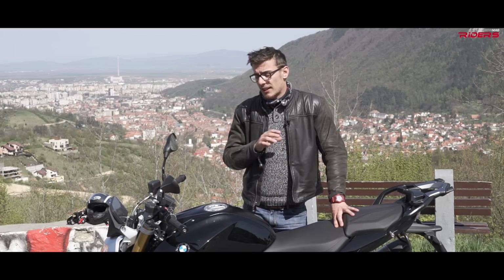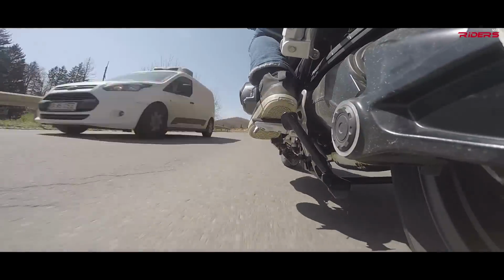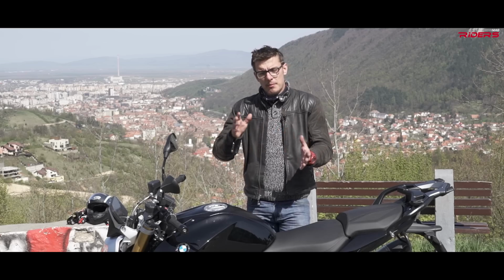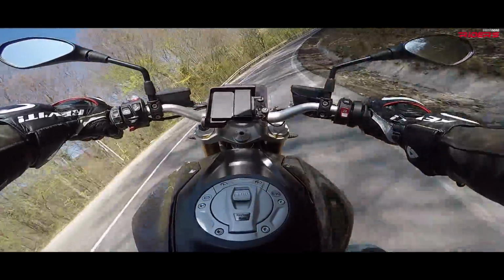The quick shifter worked like magic. Every time I pressed it, the bike was running very smoothly between gears. Also, the auto blipper works perfectly. I like it a lot because the exhaust note adds to the experience. It's impressive. It's like a race bike. Every time you shift down one or two gears before the corner, everything sounds like you're on a track.